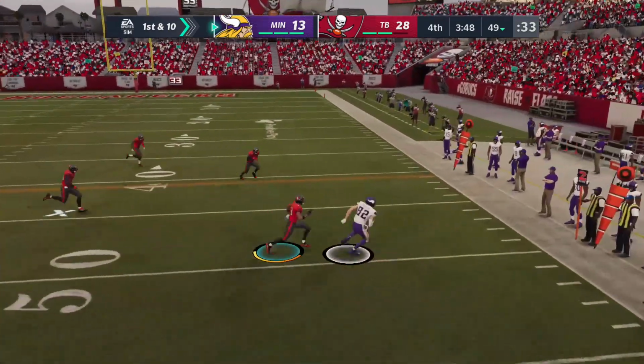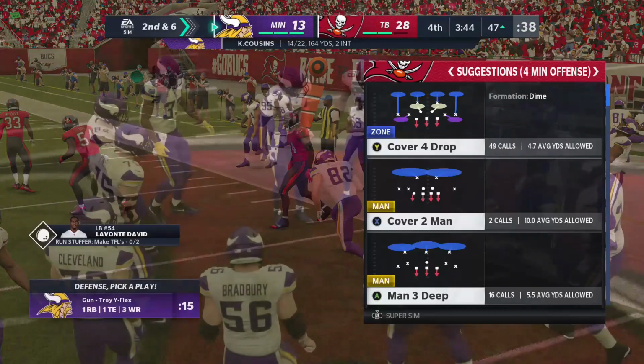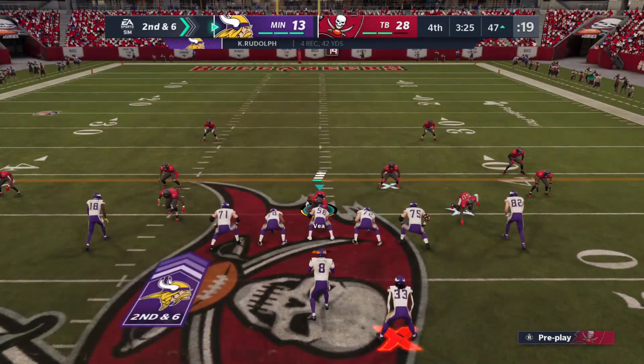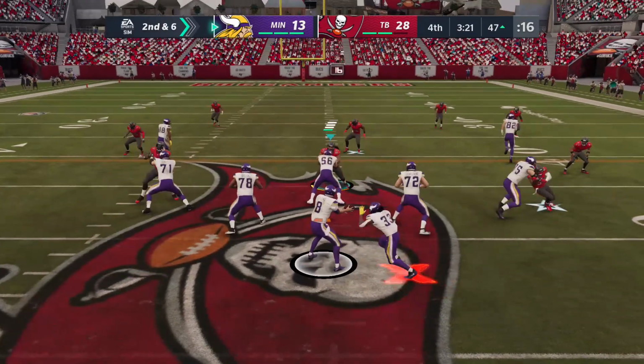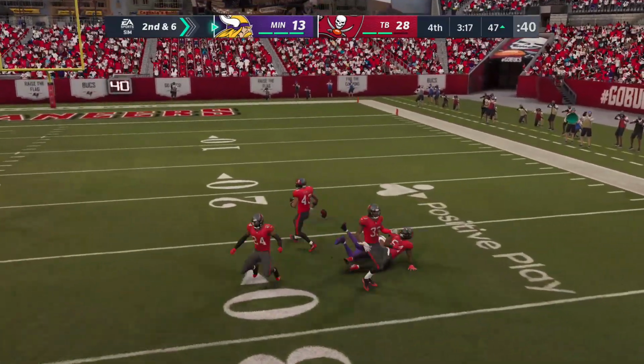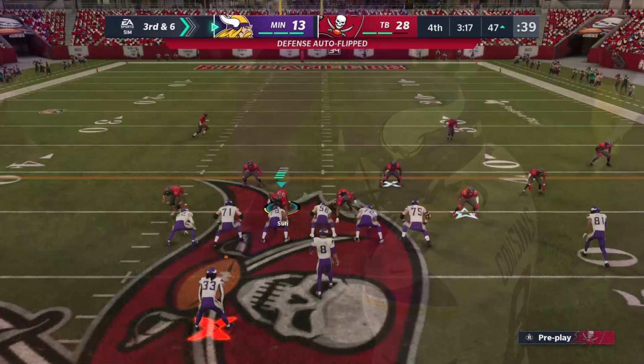First down. Here's Cousins. And Rudolph has it, the tight end. They'll contain him to just 4. Second down. A gain of 4. It's now 2nd and 6 at the 47-yard line. Play fake. Cousins. And that is incomplete. A lot of force bearing down on him there. He could not hang on.